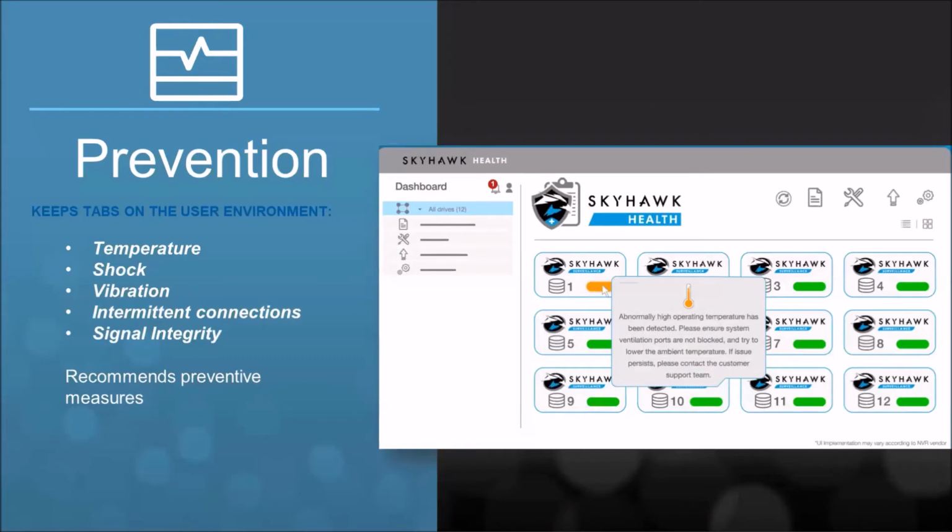So here we've got the first pillar, prevention. This dashboard is showing drive 1's detecting higher than normal temperatures, and it could be from a number of different reasons. There's hundreds of reasons why it could be doing that, but what we like to do is maybe give you what could be affecting it, give you something to look at to try to fix it if it's something environmental, external to the hard drive itself.